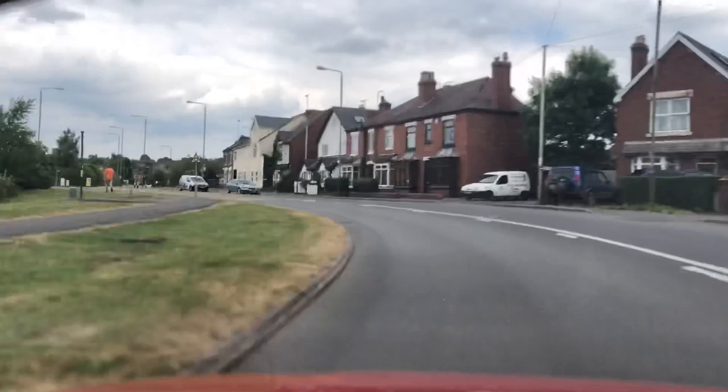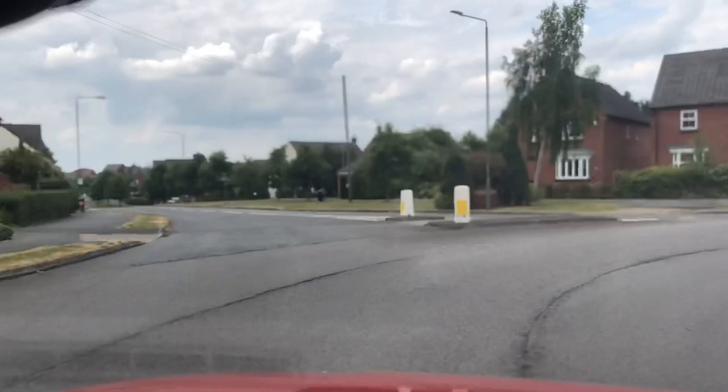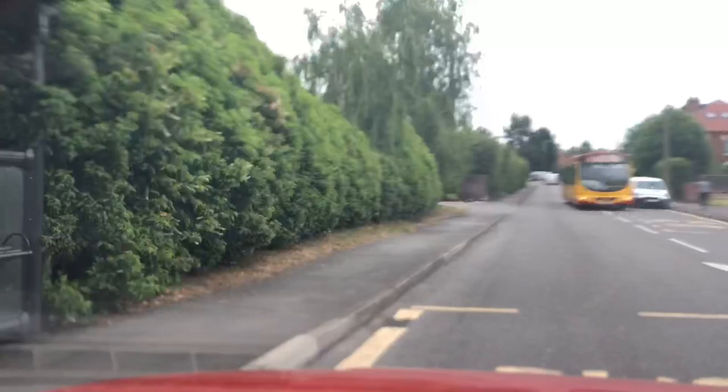So this is Church Gresley. To be honest, I can't remember now. I'm pretty sure this is Castle Road. And you'll see the car sales place as we get to the top of this hill on the left. It's really overgrown now.